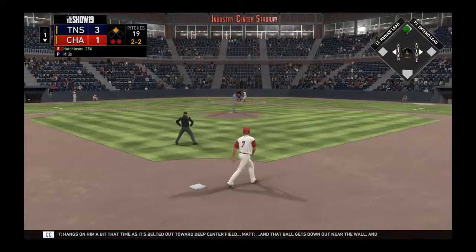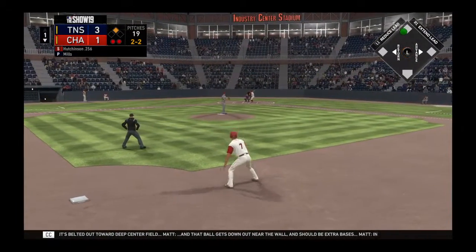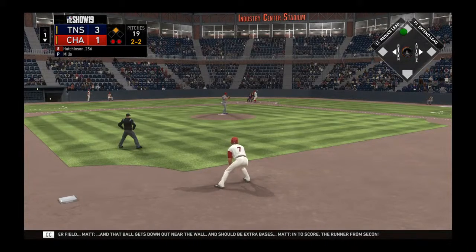So striding in, Lee Hutchinson comes in after a day of rest yesterday. So we'll see if it did him any good.